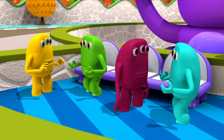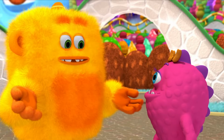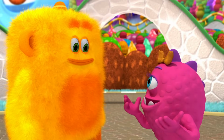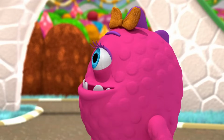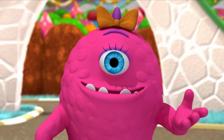The loading area looks pretty crowded with monsters. Maybe there are too many monsters in the loading area. I bet the Monster Math Monitor was trying to tell us that we need to subtract some monsters. What do you think, Squad? Okay, let's give it a try.